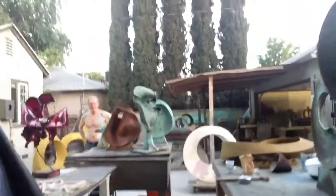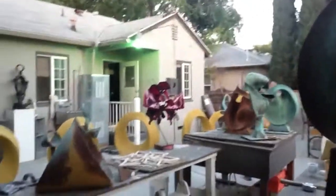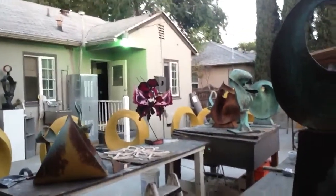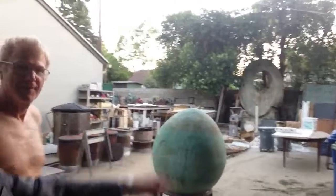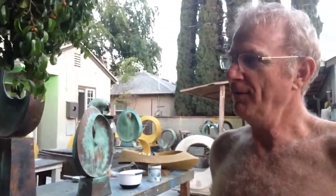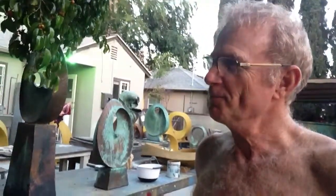So, Charles, how did you get into these rings, man? Where did this all come from? Why are there so many rings in your studio? First of all, look at that giant one over there, okay? How come there's so many rings here? Well, they're actually infinity rings, and in '02 I put a Mobius ring on top of an abstract sculpture, and I thought, well, eventually I'm going to develop that thing, and then 6 months later, that's all I was doing.